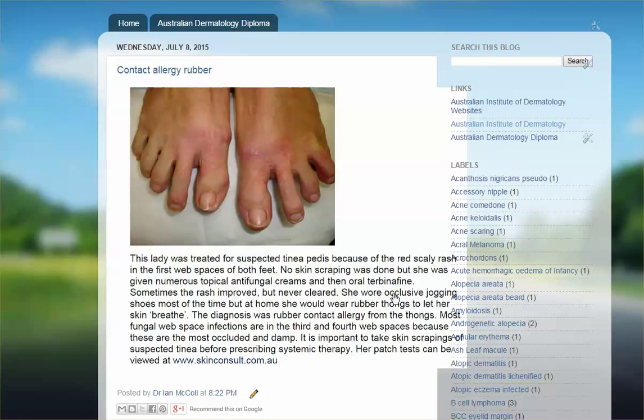Well, the thing was, this lady wore occlusive jogging shoes most of the time, but at home she would wear rubber thongs to let her skin breathe. And of course the rubber thong has a portion across here that people hold between the two toes there to keep the shoe in place. And she had a contact allergy to rubber.